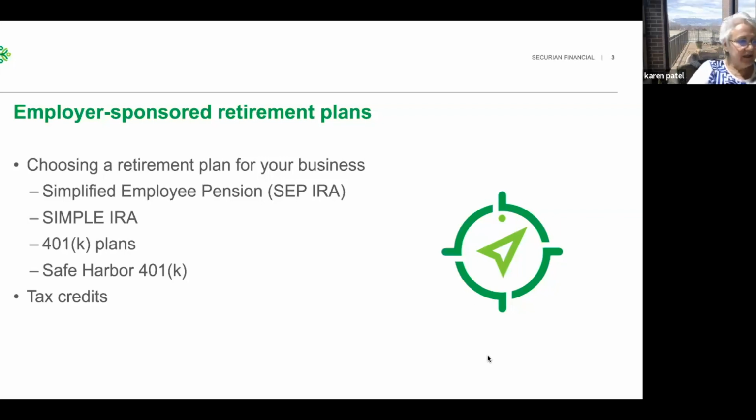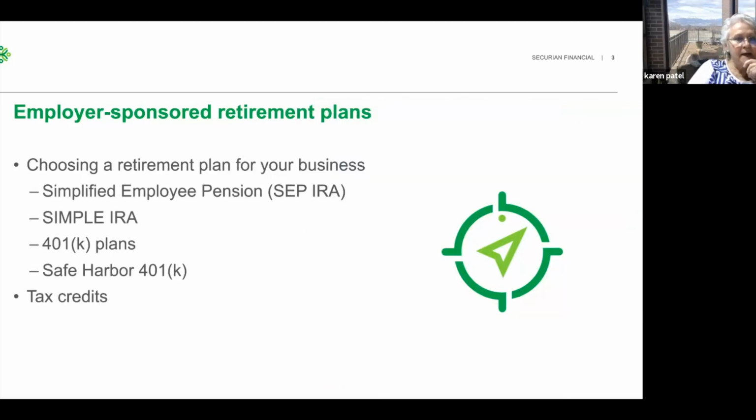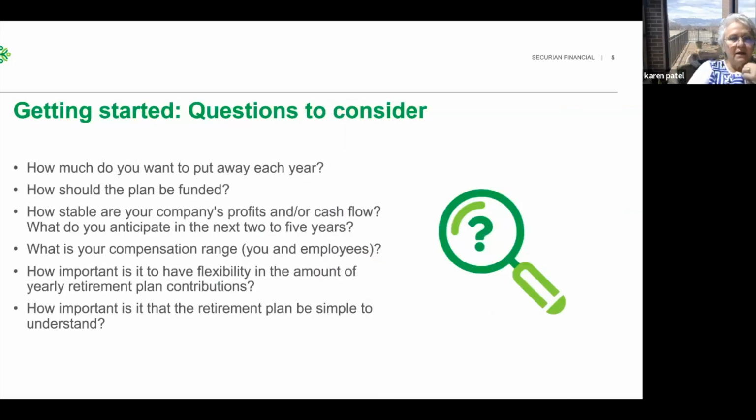So let's talk about questions for you to consider. We've gone through this poll, okay? If life was perfect, how much would you want to put away? How could you fund it? Looking at the company profits and cash flows, what's your compensation range? How important is it for it to be flexible versus you being mandated to make contributions for yourself and/or your employees, assuming that you have some?